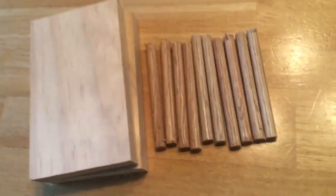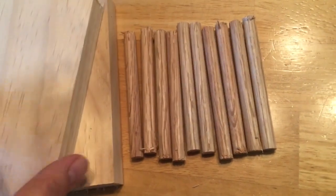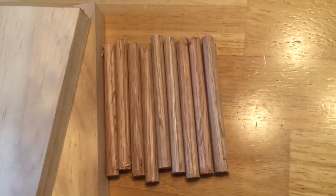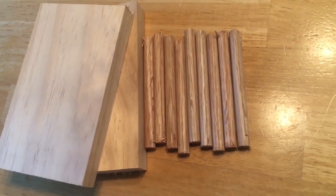All right, we have cut up our top and bottom for the bear cage, and Rosemary wants in. And these are the dowels, which will be the sides of the cage. And then hopefully we'll get these all assembled here and it will look pretty cool. And the bear is on order from Amazon.